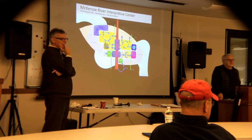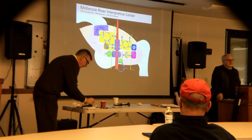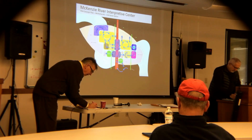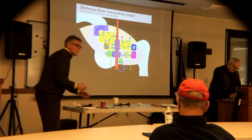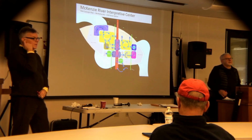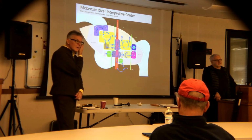Was any thought in the design phase given to minimizing the amount of people it would take to run this? Because the ongoing cost is going to be a huge factor on whether this is feasible or not. And designing the interpretive center so that several people could run it with a volunteer or two might be much better than like the High Desert Museum that takes 41 people to run and 200 volunteers. Yeah, I think that. We don't have those resources here.